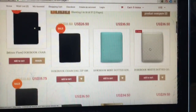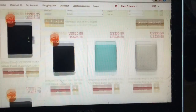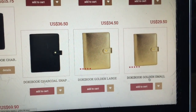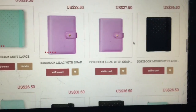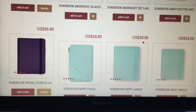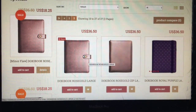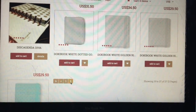Here are other Doki books, and I don't want to call them knockoffs because they're really solid quality construction, but they're definitely inspired by some of the other planners on the market. This looks a whole lot like the gold Saffiano Filofax, but at a much lower price point. The small is going to be equivalent to the medium Kikki-K or the personal size Filofax. This has a band on it instead of a snap closure. And you can look up reviews on Doki Book versus Kikki-K. Oh look, here's a rose gold one, that's really pretty. They have ones that zip around the perimeter as much as ones that snap. You can see some really great reviews on Doki Book versus Kikki-K, side-by-side comparisons.